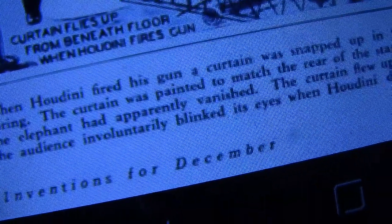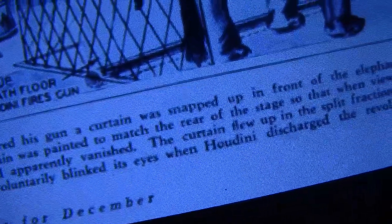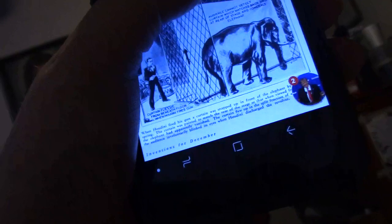When Houdini fired his gun, cap gun, a curtain was snapped up in front of the elephant, and I got, what is that in my way while I'm trying to do this? Come on.